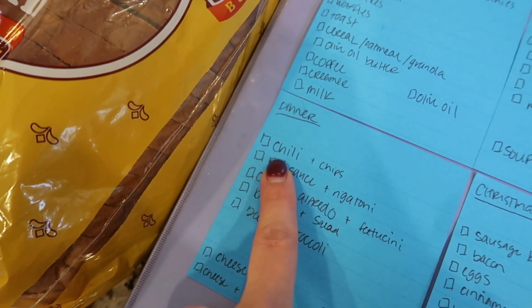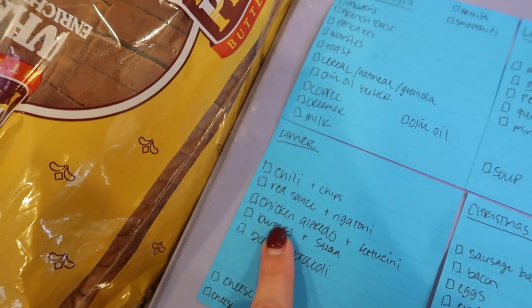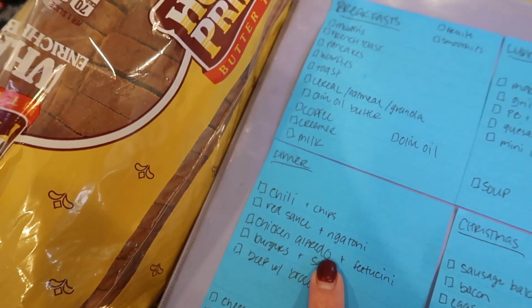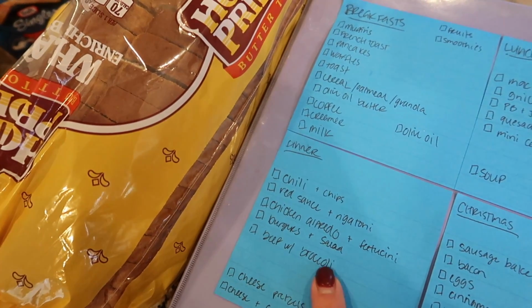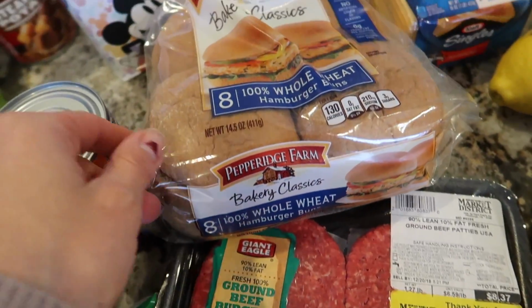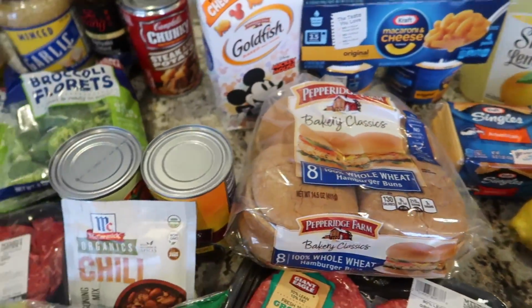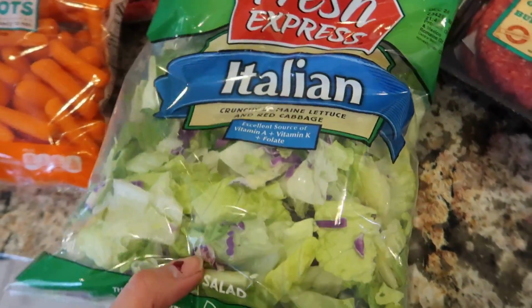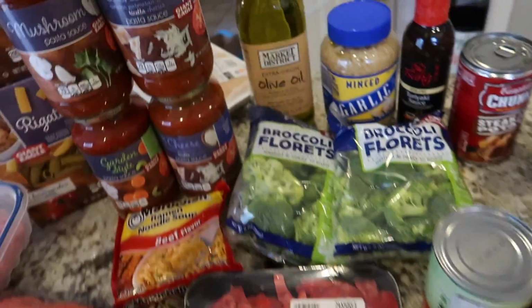planned for dinner for us are chili with chips. I have a red sauce with rigatoni planned. I have a chicken Alfredo and fettuccine planned, burgers and salad, and a beef with broccoli. So for the burgers, I have these ground beef burgers, and I got some whole wheat buns. We can use this cheese, and I have planned salad to go with them. So just Italian salad. I'll probably just do balsamic and olive oil.